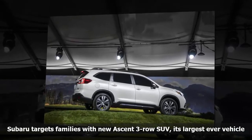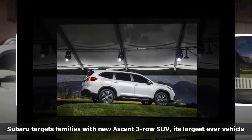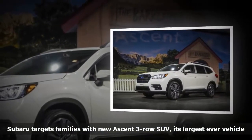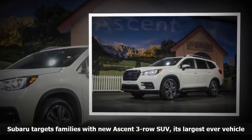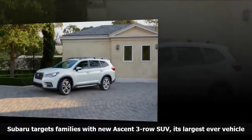Subaru can be overlooked because of its relatively small lineup of models and its general lack of hype. Its cars have long appealed to a core group of buyers, but the company looks to be targeting a wider audience as it continues to expand its lineup. Given the popularity of full-sized crossover SUVs, the Ascent seems a safe move.